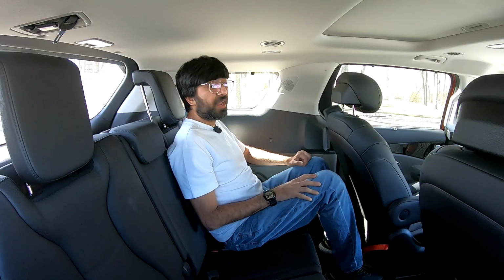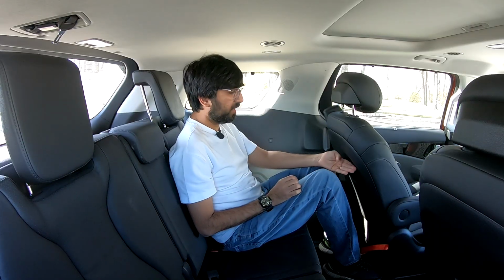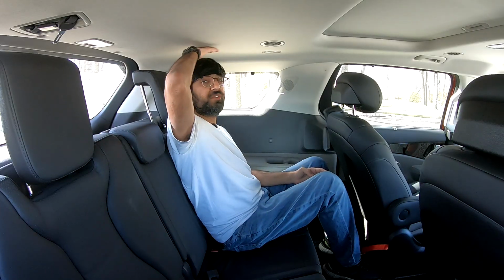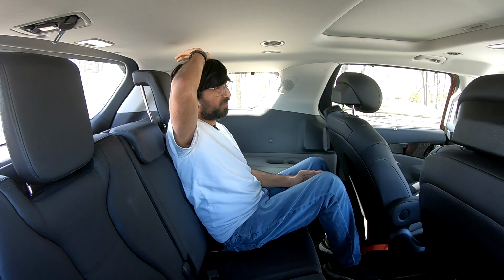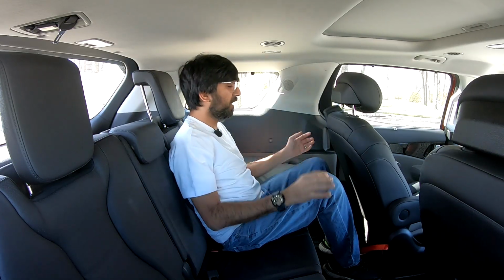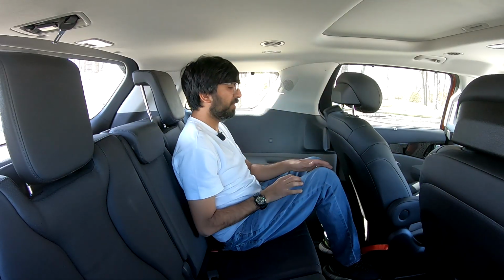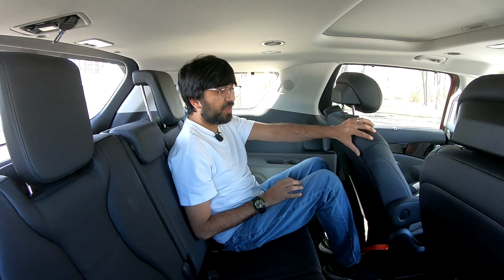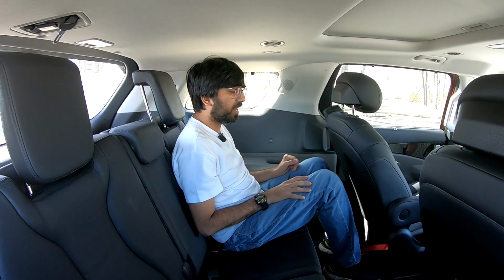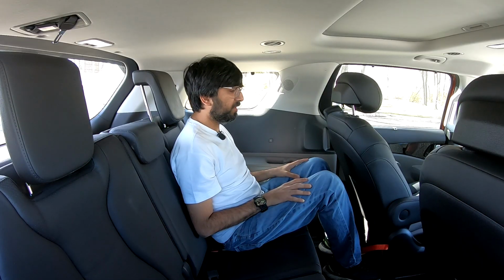Now in the third row, again, things are decently spacious. So for my knees, there is almost half a palm worth of knee room, and also the headroom again is plenty, although someone about 6 feet 1 inch will start brushing their heads against the ceiling. The second row of seats also have a bit of a curve, so that gives extra bit of knee room too. And the second row of seats are pushed slightly to the forward position so that I can have extra bit of room for the third row of passengers here.